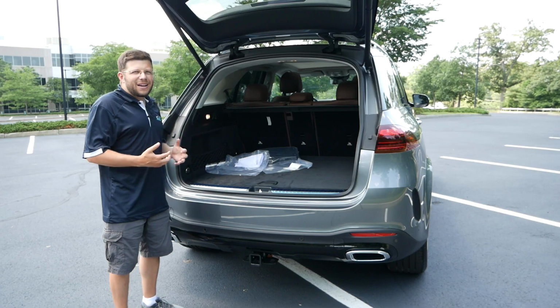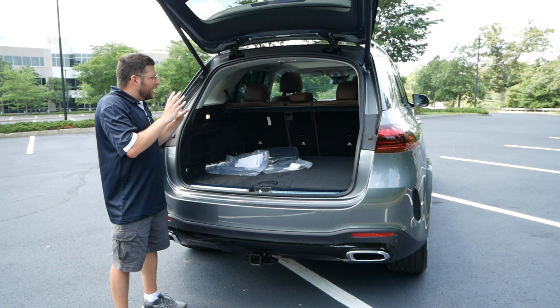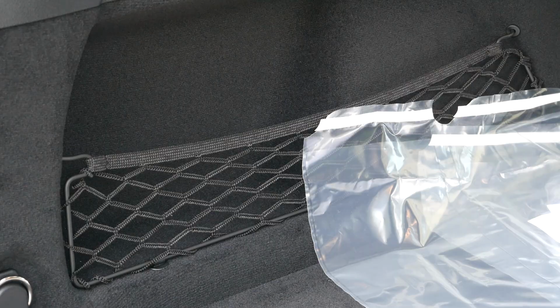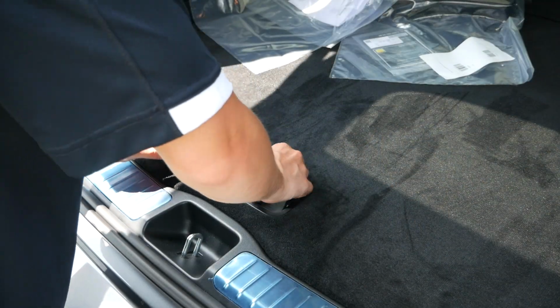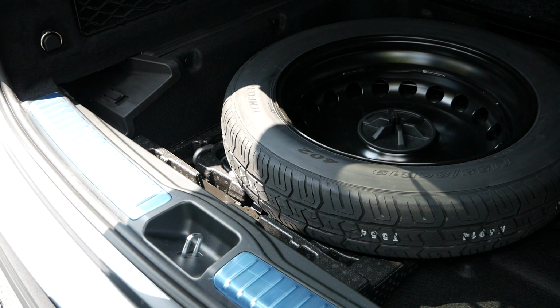So from an overall practicality standpoint, the GLE is really the better option to go with if that is a top priority. Then on the left side of the rear cargo area, you will have some netting for smaller items such as car detail equipment, water bottles, or maybe even a first aid kit. Then beneath the floor mat, you are going to find a spare tire. So if you do encounter a flat on your road trips or travels, you can fix that and be back on the road.